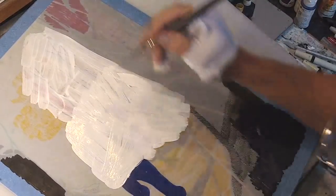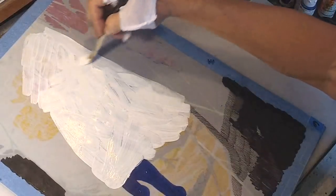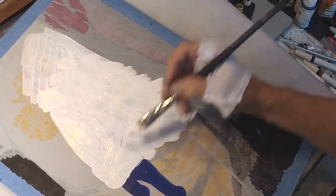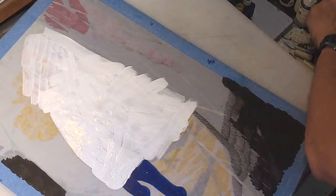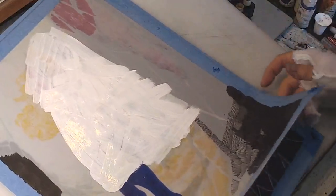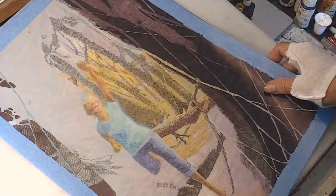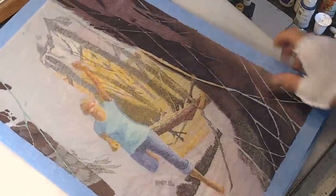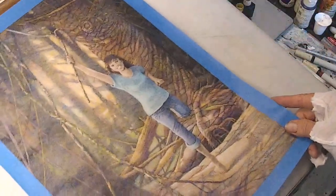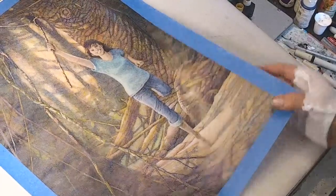I'm not going to finish this process right now with you watching, because by now you've got the idea. You don't need to see me do the whole thing once you've understood what it is that I'm doing. I'm going to set this page aside for a few minutes while it dries, and I can continue to work on whichever page I need to work on.